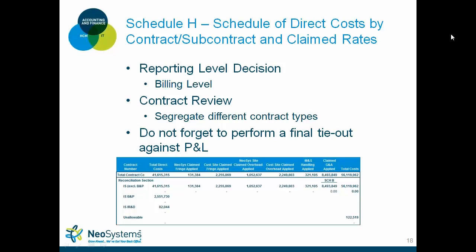So as the government is reviewing and DCAA auditors are reviewing this, more than likely they're going to have those invoices in what is being reported at the billing level. So that's the recommendation that we make for our customers. And that may be at different levels, of course, per contract. So that's something to also consider.